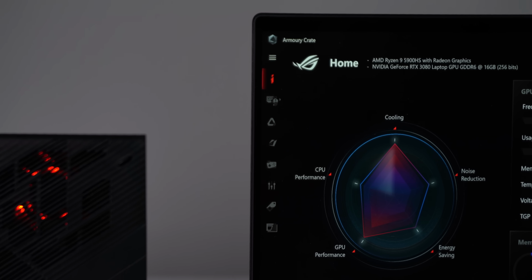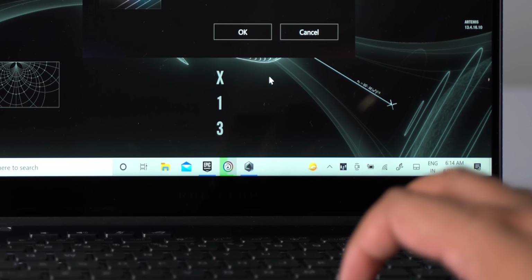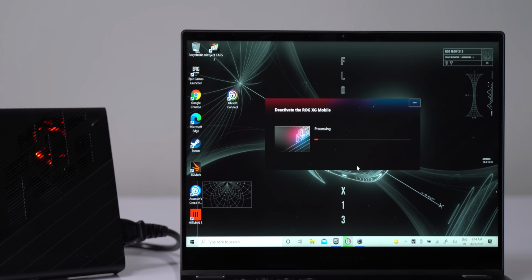Yes, the 1650 GPU in the laptop will go to sleep when this is connected. And to disconnect the XG Mobile, you just need to click on this icon in the system tray and yeah, it'll be disconnected.